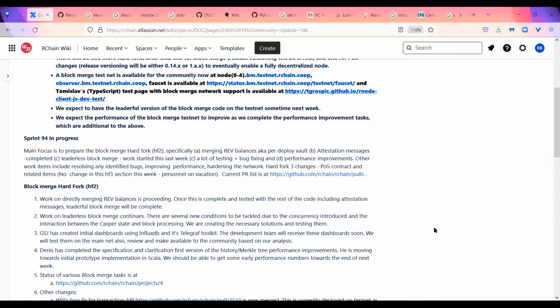The other part is the performance improvement. I said last week that Dennis and Tomislav were working on putting a specification together. That work of writing down the specification and clarifying any questions is complete. Dennis is moving towards the initial implementation of the performance improvement in the Scala code base, and depending on how long that'll take him, hopefully by the end of next week, we'll have initial results on that also.